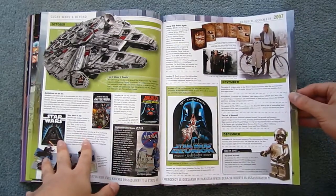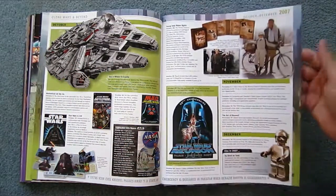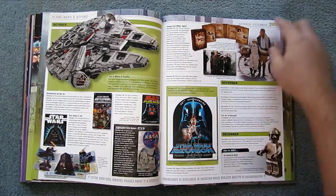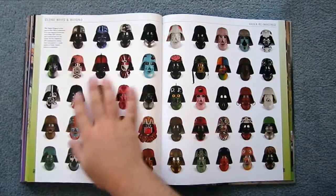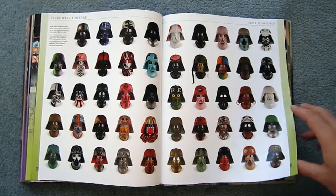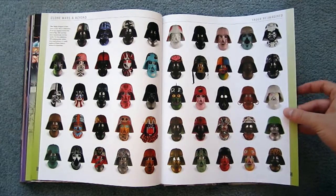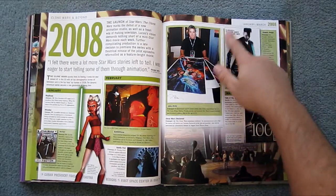Star Wars pop-up books. Oh, and then Young Indiana Jones. I've never seen that. Look at this. It's just such a great celebration of this franchise. See, and then, this is what I was talking about.